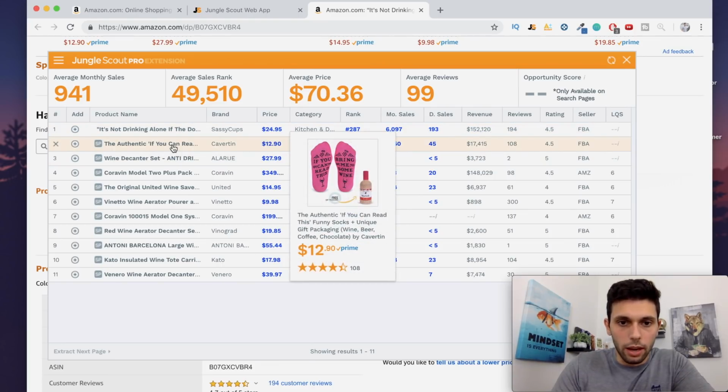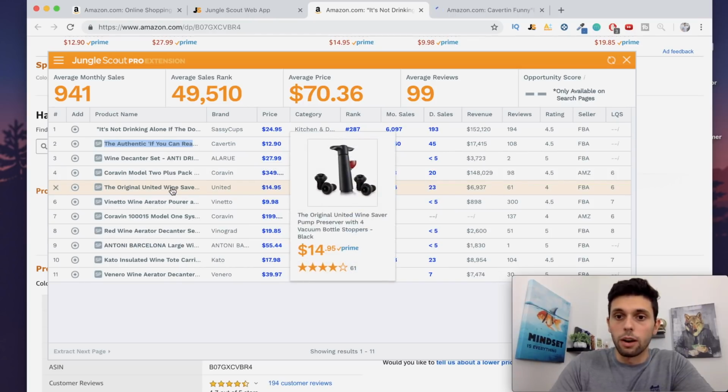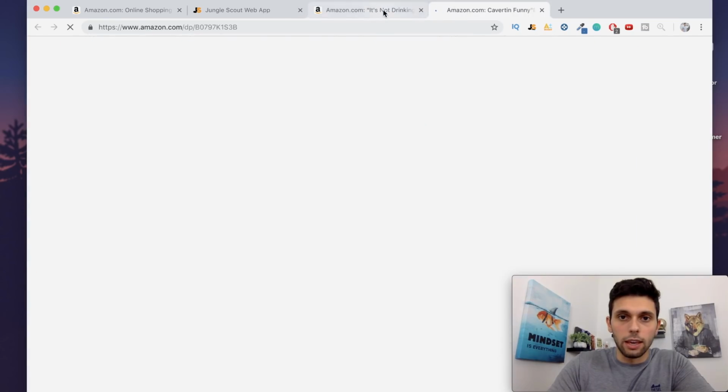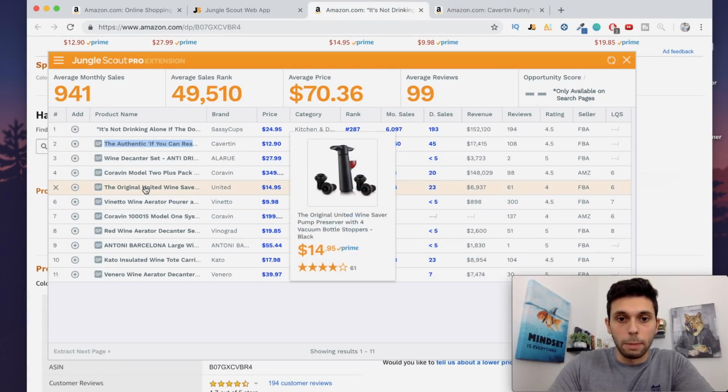We can also look at, what is this? Authentic, if you can read this, funny socks. Okay, so we'll open this because that looks interesting, but then we'll also take a look at this one, about 7,000 in revenue, and has 61 reviews. But in our Jungle Scout parameters, we would have missed it because we said 7,000, and it's only making 6,900, right? So we would have missed some of that, even though this might be a perfect product for us.